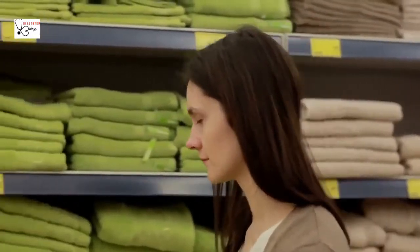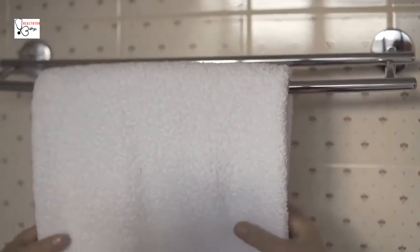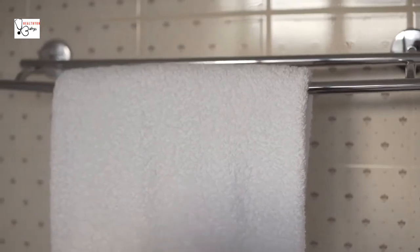How to deep clean your towels. Bathroom and kitchen towels can be germ repositories. The longer towels stay damp, the longer bacteria, mold, and viruses can stay alive.